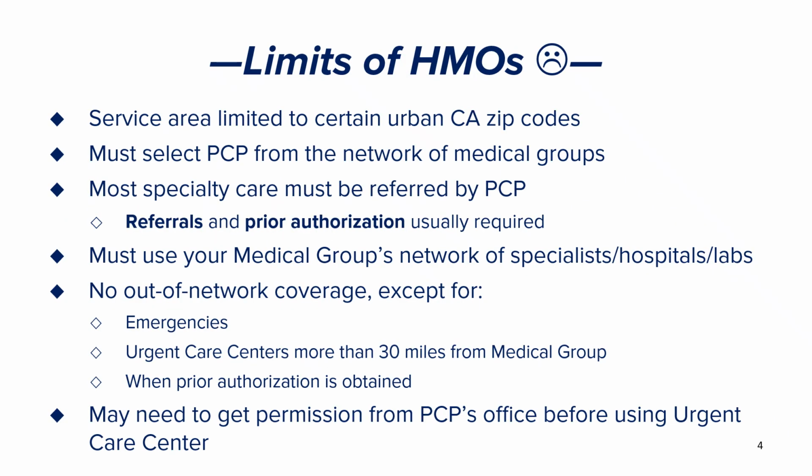Of course, there are downsides to the HMO model. First of all, the geographic limitations. HMOs are only available in about half the counties in California. So if you're any place rural or you're out of state, an HMO isn't going to be available to you. And you must choose a primary care physician from the network of medical groups that your plan offers. And your plan may not offer your favorite medical group. The options vary depending on where you are and what plan you have.